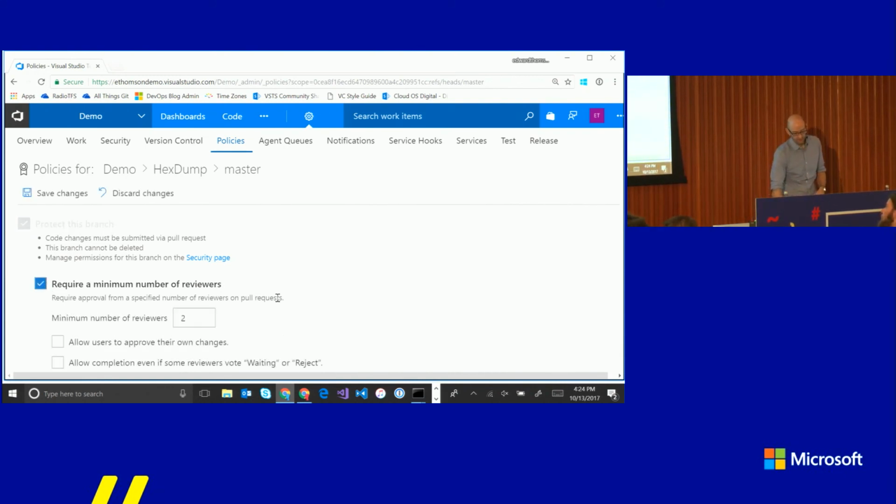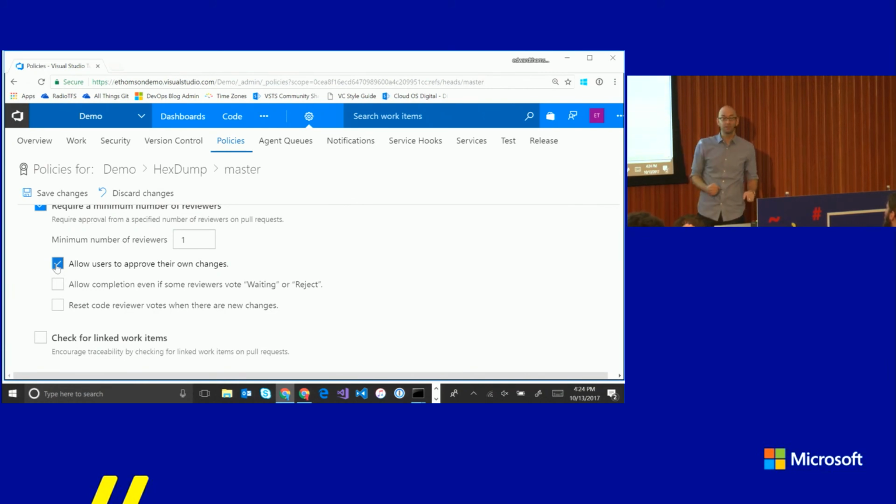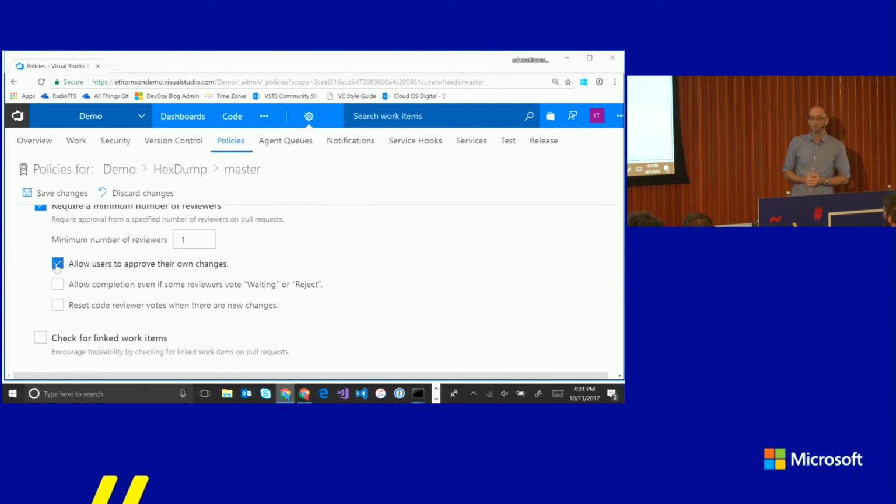I can enforce that I actually get code reviewers looking at my changes before I click merge. For this, I'm going to set my minimum number of reviewers to 1, and I'm actually going to allow users to approve their own changes. That seems ridiculous. Why would I ever do that? This is actually a feature that we use internally. I turn on the allow users to approve their own changes because I get the traceability of a pull request, and I get the option to have other reviewers look at my changes. But if it's 2 in the morning and Visual Studio Team Services is down, we don't have to wait for somebody to wake up. We can actually get a code change into production immediately.